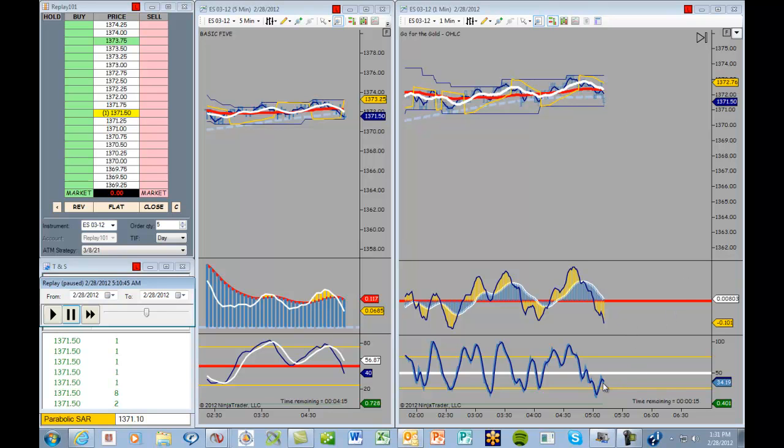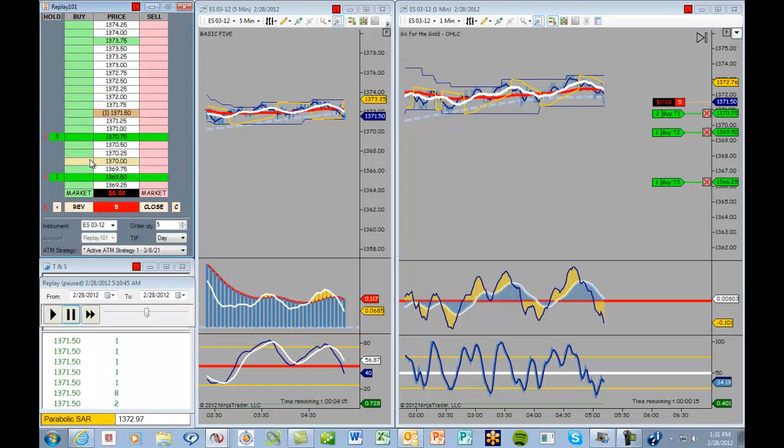MACD bearish, stochastic bearish, everything bearish over here. And we just flipped the 5-minute parabolic to bearish. So we're looking pretty good on the downside. Let's go ahead and go short and start up the data.